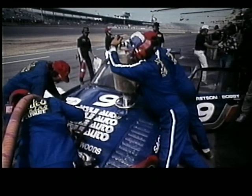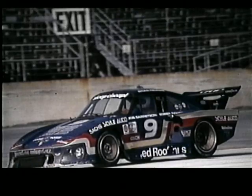Here at Daytona, Gerritsen, Redman, and Rahal drove. The win was kind of amazing because we only qualified 16th. Of course, that was because, yet again, we didn't exactly have a $1 million budget.